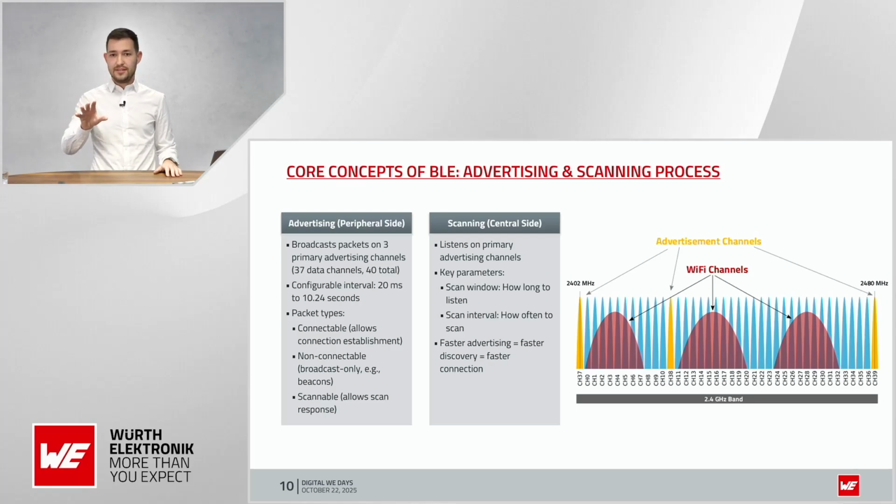All the other channels are used for data communication, but some of these channels actually overlap with Wi-Fi channels. Bluetooth uses a technique defined in the link layer called frequency hopping to avoid interference with Wi-Fi channels. The advertisement channels were also placed in a way that maximizes spectral separation, meaning that hopefully, thanks to these algorithms, your connection is going to be successful and quite reliable. So why only 3 advertising channels? Well, as I said, to minimize interference with Wi-Fi.